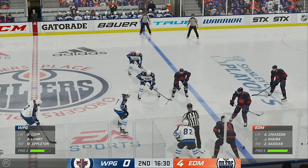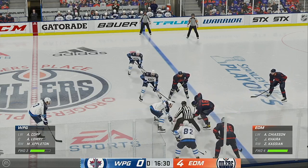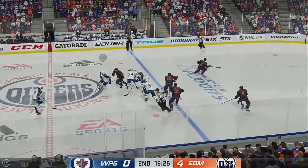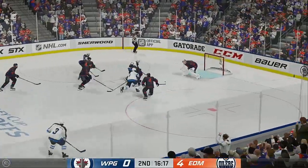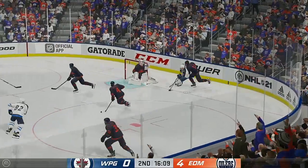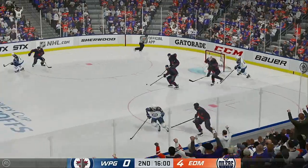The Oilers have put a lot of pucks on net, and they continue to lead here early in the second. Winnipeg's won the draw in the neutral zone. They go on the attack through center. Good defensive stop with the poke check. Made the stop on the play. Koskinen's goaltending at one end and the offensive output at the other has made for a good night.